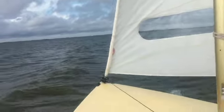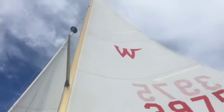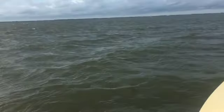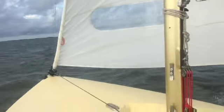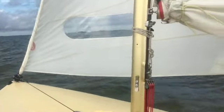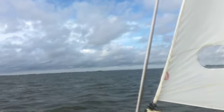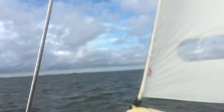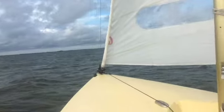Heading back from the beach and heading toward home now. We now have a reef in our sail, just one reef, and so a shorter sail. You can see there are whitecaps out here now, so 10 to 20, like 20 right here. Back toward the channel and then downwind all the way to River Breeze Park at the other end of Mosquito Lagoon.